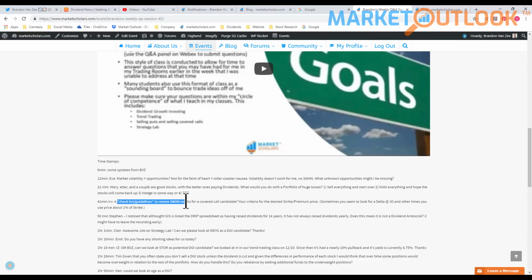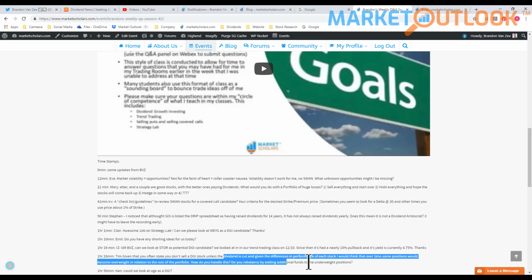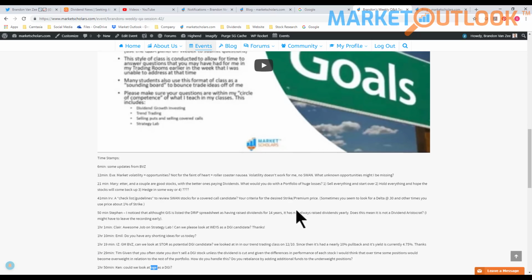Do you do any hedging or what have you? Looking at some guidelines and checklists for selling puts and covered calls. Taking a look at General Mills as a dividend growth investment, taking a look at Waze as a dividend growth investment, looking at a REIT, Store Capital, and then taking a look at some rebalancing ideas within dividend-oriented portfolios, and then looking at OGE as a dividend growth investment as well. So some great content there that is posted now for those of you that are premium Market Scholars. And then David taught his portfolio management class here today as well. So a lot of great things happening here at Market Scholars for those of you that are premium members.